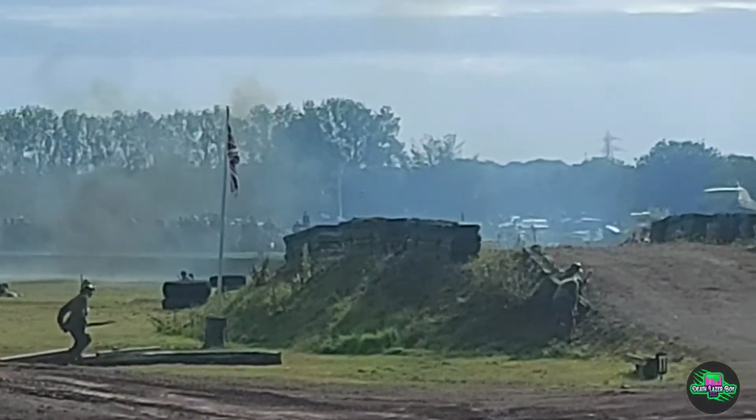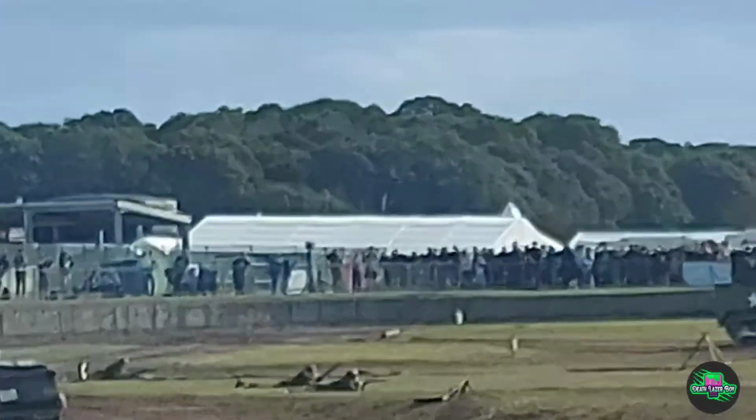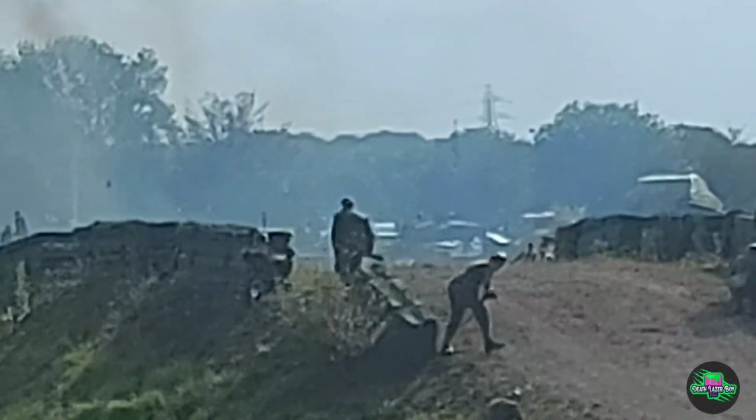And this is really the way Blitzkrieg works. The Germans were really all out at the start of the war. Their tactics were just way ahead of anything the Allies knew. Now listen to the cyclic rate of that MG42. That delivered so many rounds so quickly.